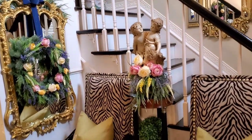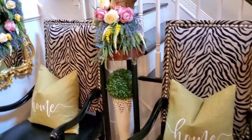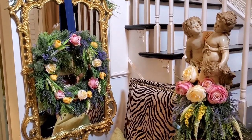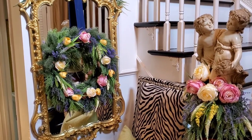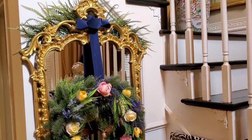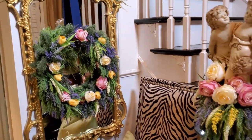Like I was saying here, I brought in my spring pillows with home on them. And also right here with my door wreath, I didn't move that. The only thing I did was put my spring flowers up in there, some roses, some lilies, and the lavender as well, okay? And I left my wreath up there, as you can see. What you saw in my other video, I just added some greenery around my mirror right there. And that's about it over there, guys.